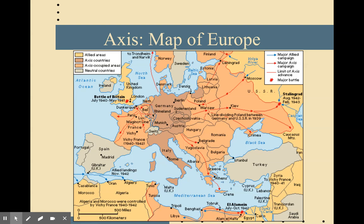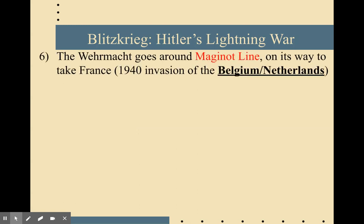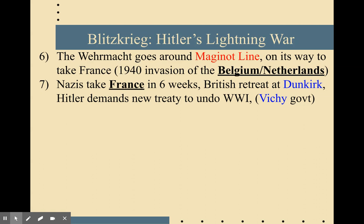They're going to hit the Maginot Line, but they're going to crack the line right here where the two meet. It's a really thick forested area, and nobody thinks that giant numbers of troops can go through there. But the Germans surprise them. So number 6 is Germany moving into Belgium and the Netherlands, but really it's to get to France. Let me fast forward back to 6. The Wehrmacht, the German army, goes around the Maginot Line on its way to take France. In 1940, it invades Belgium and the Netherlands. The Nazis take France in 6 weeks. The French army caves.